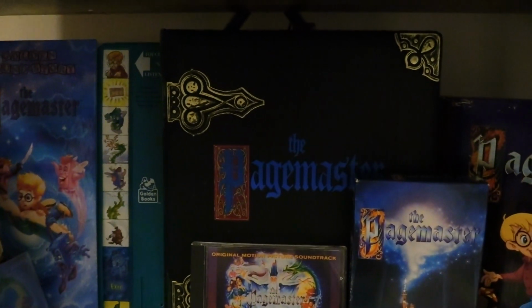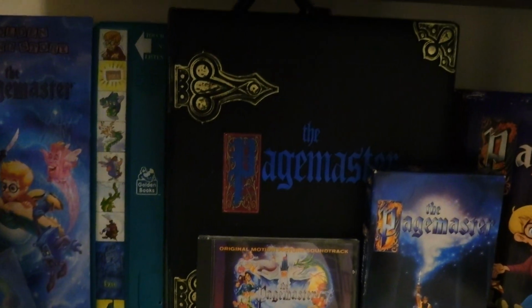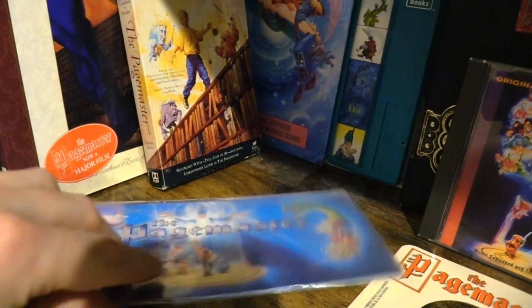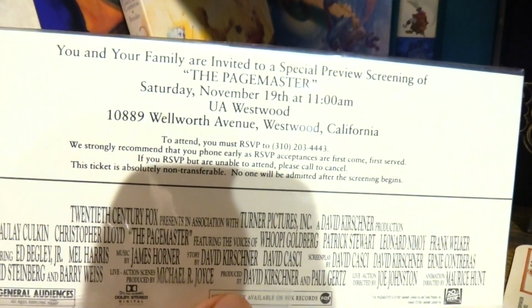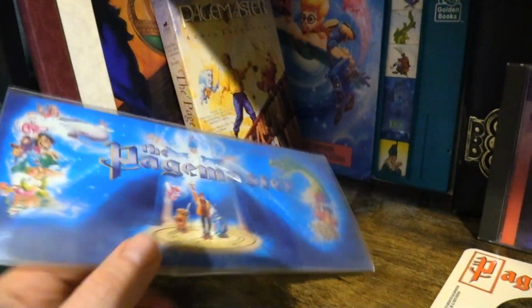Pagemaster advertising promo case that had the script in it. Oh, this one right here, I almost forgot. So this is actually an invitation pamphlet. You and your family are invited to a special preview screening of the Pagemaster. It shows the date the movie premiered, and not everybody got an invitation to this, and this is one of those invitations.